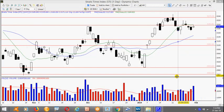Today is 31st of January 2019. Market opened positive, and after the initial hour bull, the market was actually stuck in a trading range, up 15 points to close at 3190 with above average volume.